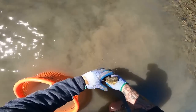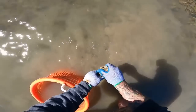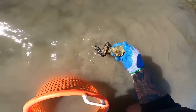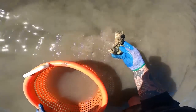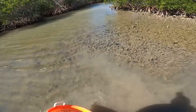And I just pop them off like that. The ones I can't pop off, I use a hammer when I get back to the boat. For the most part, I usually get them off with my hands. So that's basically what you do. Just walk around the outside of these beds and just see how many you can get.